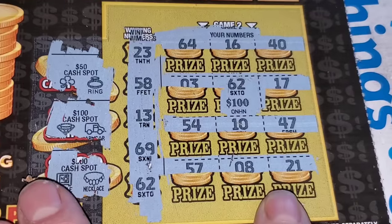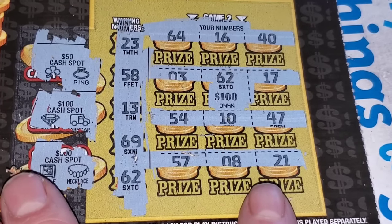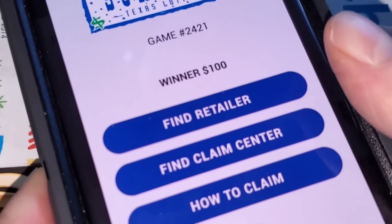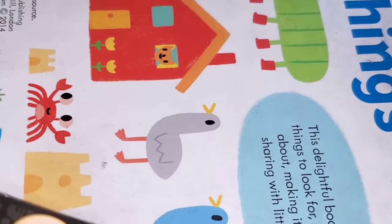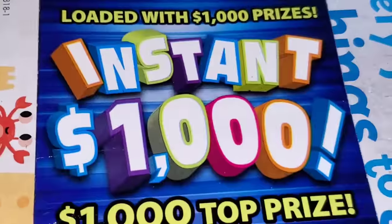13, 23, 58, 62, 69, 62 for $100. Look at that, $100 on a $10 ticket. Did not expect that one. And there you go, a $100 winner. We are now 860 away from even. We got one more $10 ticket, instant 1,000.